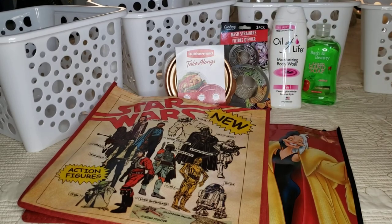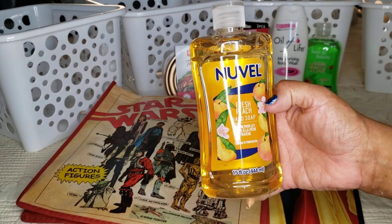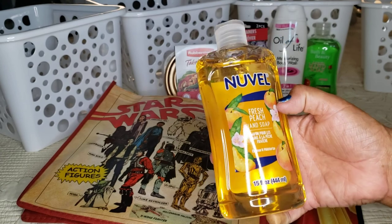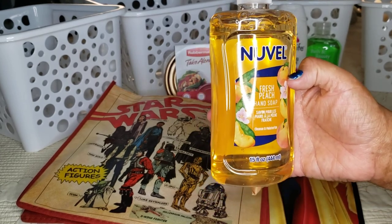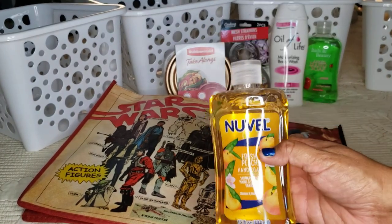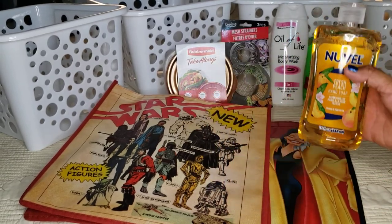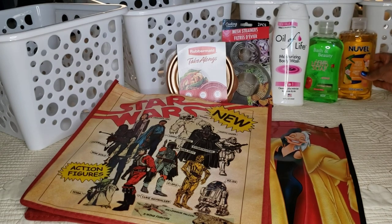And I have another hand soap by the brand Nouvelle, and this one is 15 ounces. The fragrance is fresh peach, and it does not say that it's antibacterial, just cleanses and moisturizes, which is good. You don't want to use too much antibacterial, then your body gets immune to it. So I like to switch it off every once in a while, antibacterial and regular soap.